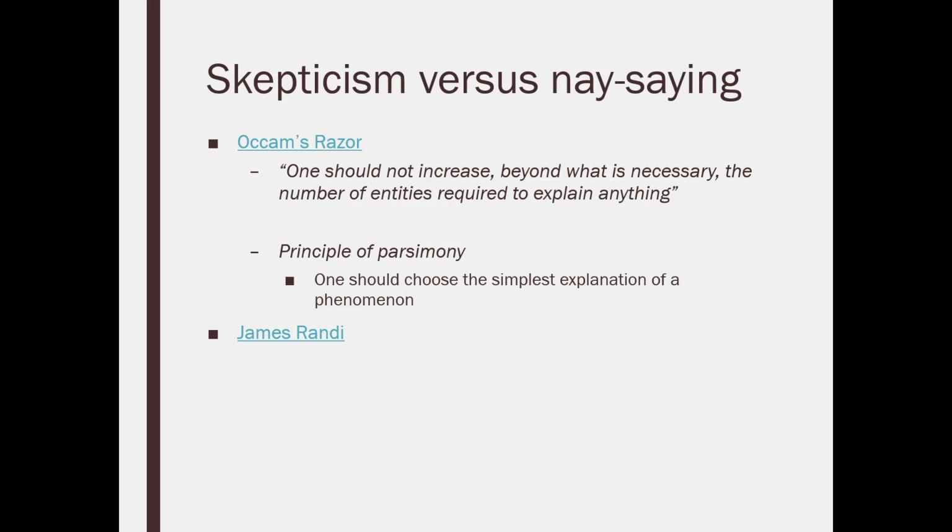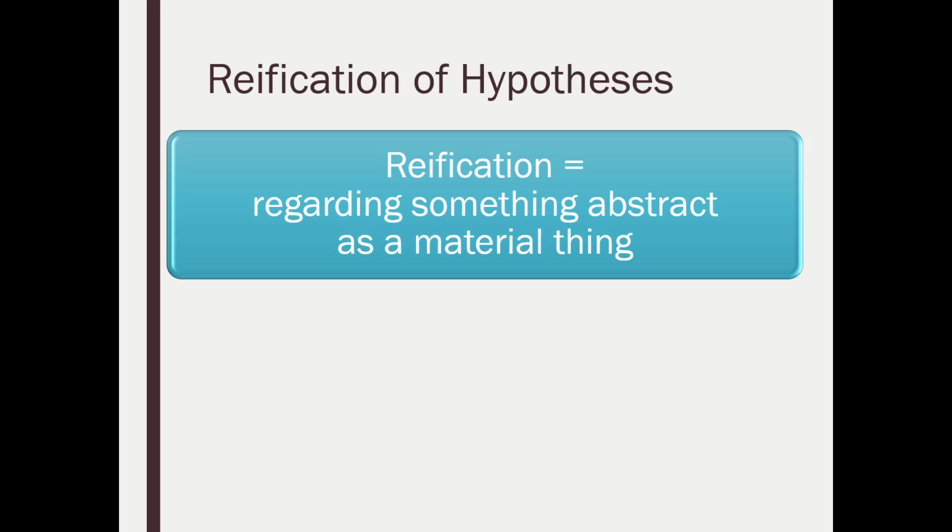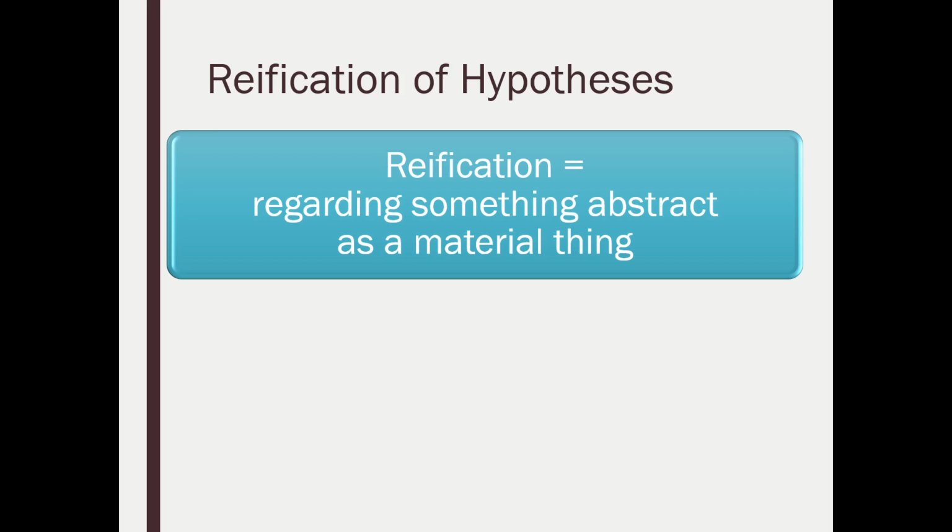So the next thing in the playlist is James Randi explaining how you can debunk and how you have to go with Occam's razor. The simplest explanation must be true. And then that will conclude this chapter's, no, it won't. I forgot about reifying hypotheses. Okay, I'll make that James Randi thing come in next in the playlist. Let me wrap up with this reification of hypotheses, because I already brought this up earlier in my lecture, so I forgot I had a slide about it.